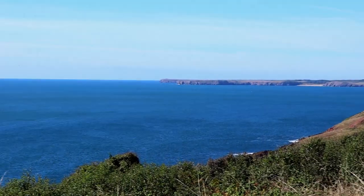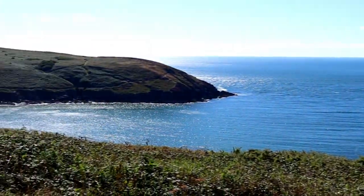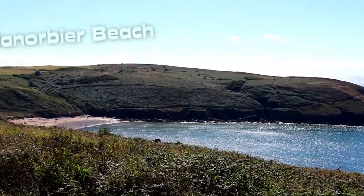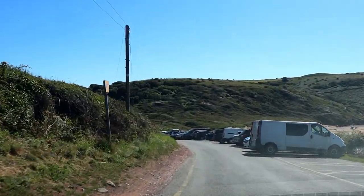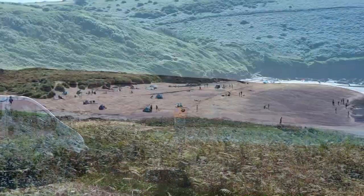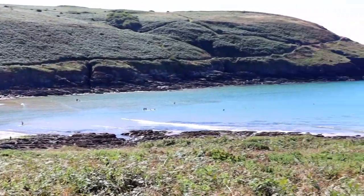I left Tenby after a swim and a few hours wandering about and followed the A4139 around the coast looking for a decent place to park up for the night. I accidentally came across Manabir Beach and decided to camp there. There's free parking next to the beach, but only the bottom two or three spaces are flat enough to camp on. The rest are on a hill. Luckily for me, I got the very bottom spot, which is the flattest.